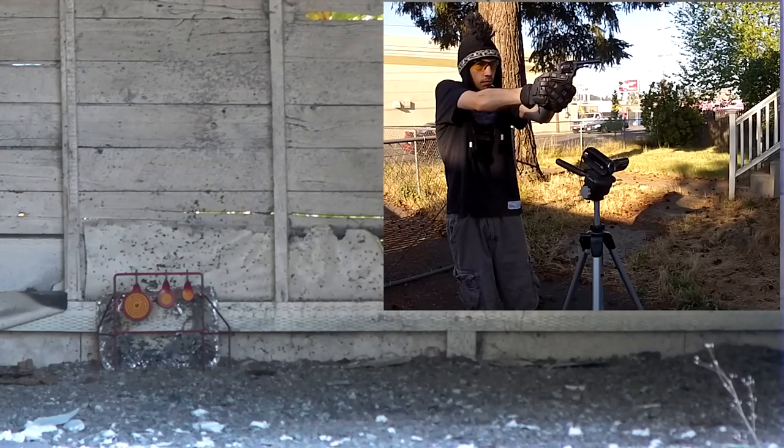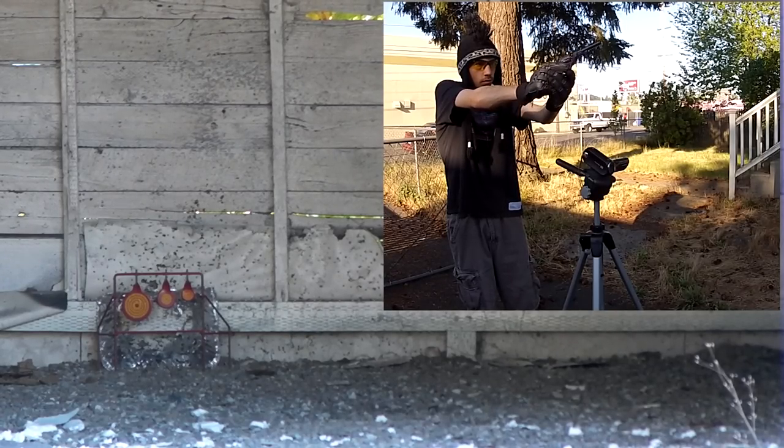I'd be so bold to say that this gun could probably reach out an extra 100 feet. Whether this gun is going to be accurate at that range, I have no idea. And unfortunately, I can't do a proper accuracy test, but this should give you some sort of vague idea of how far this gun can shoot.